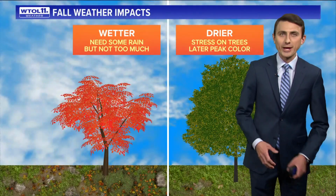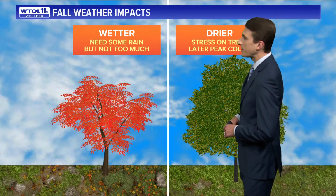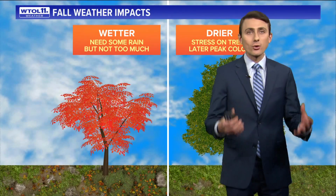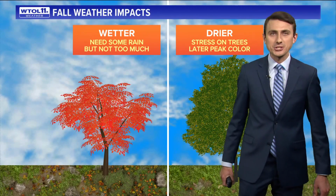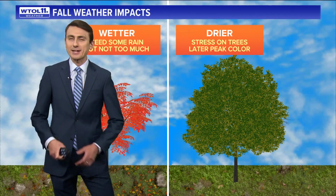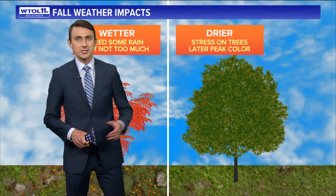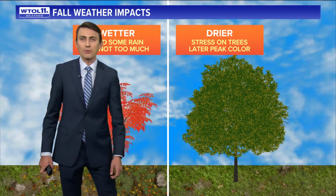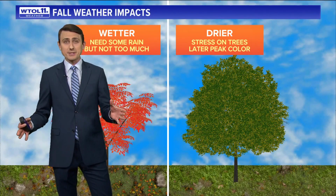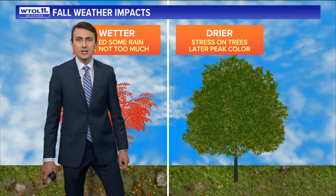So how about rainfall and precipitation? Well, yes, we do need some rain, but not too much. Excessive rainfall can not only knock off some of those leaves before they change color, but it can impose some stress on trees that are not conducive to seeing that fall color change. On the other hand, looking at drier than normal conditions, abnormally dry weather and prolonged drought can also be a stressor on trees. So you don't want it to be too dry, but also not too wet.